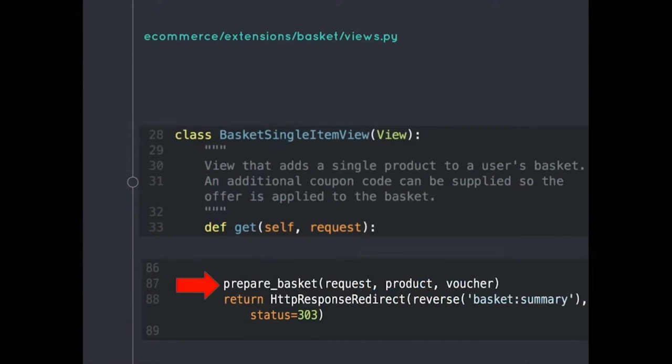In our case, we actually wanted to direct users to buy a single course at a time. So we created our own view into that. So this is just that custom overridden view. And at the end of that, we call a method called prepare basket, which gets our basket ready for checkout.